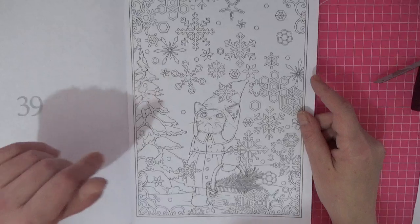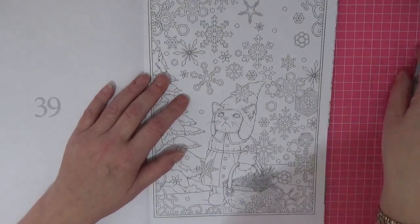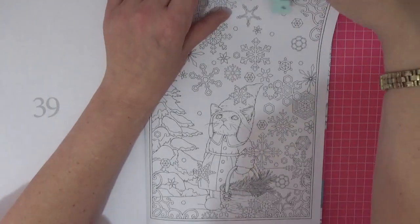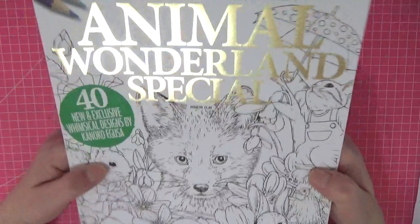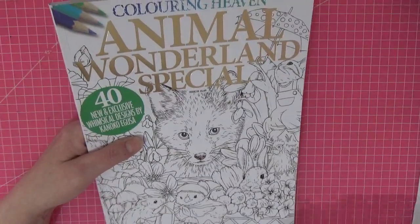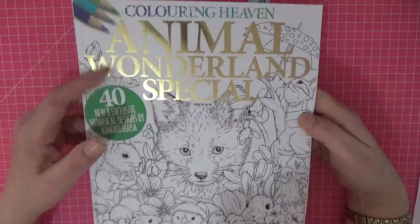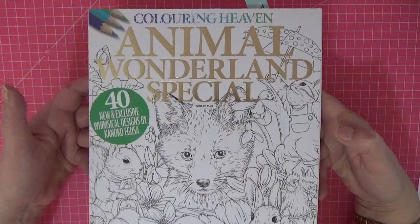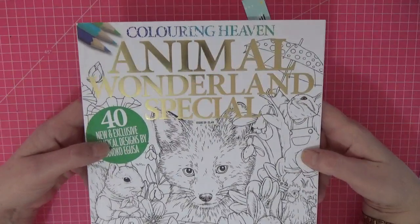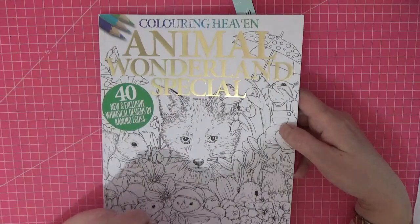So, if you haven't got Kanoko Agusa's books, but you have been collecting the Colouring Heaven books, there's some Christmas pages in there. So if you can't afford the official Kanoko Agusa ones, go and have a look on Etsy and see if this one's available, if you like the artwork. And this is Colouring Heaven's Animal Wonderland Special, and they have their own shop.